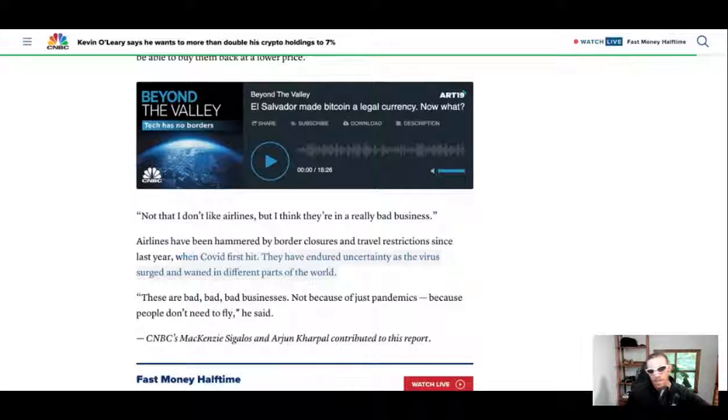They had to endorse. So yeah, all the travel restrictions and then the bailouts for the airlines from the government. I remember watching that presidential meeting with Trump on the bailouts for airlines and different businesses when COVID first hit. They had endured uncertainty as the virus surged and waned in different parts of the world. We actually don't even know which way this is going. It could be complete shutdowns again. So yeah, I guess he's got some points there.